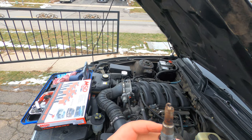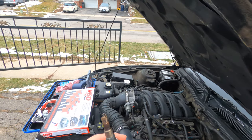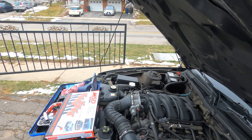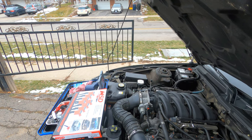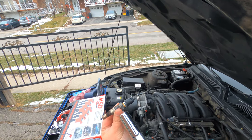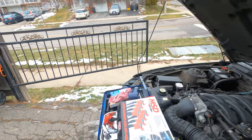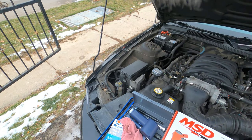It definitely looks like there is a lot of anti-seize here, which is not good because you only want anti-seize on the actual threads. These are Champion. I can see the logo under there. They do look different than the ones I got here, as you guys could see.